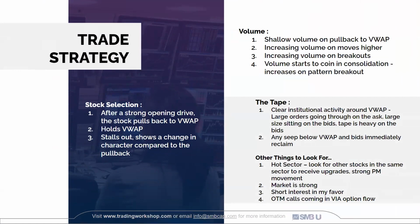For the tape, a few things I want to see is clear institutional activity around VWAP, so large orders going through on the ask, large size sitting on the bids, tape is heavy on the bids, and any seat below VWAP and bids immediately reclaim.